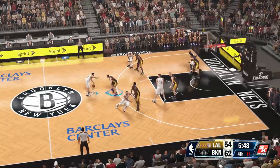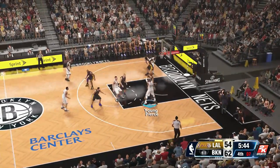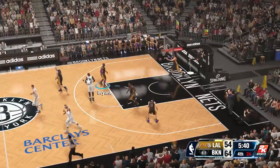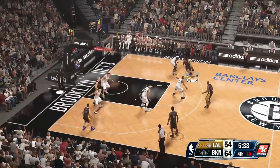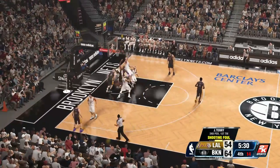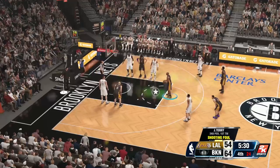Here's Williams. Right side, Pierce. Takes the 13-footer. That's good on the jump shot. Pierce has got the first points up on the board here in the fourth for the Nets. To the right side. Gasol goes in. Here's Kobe. And he was fouled on the way up. 2 free throws now for him.